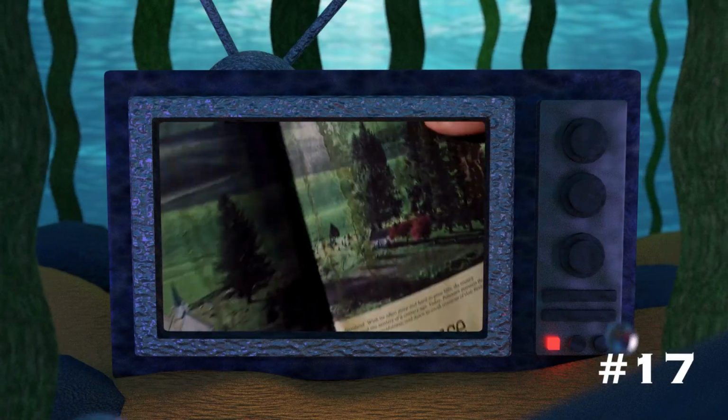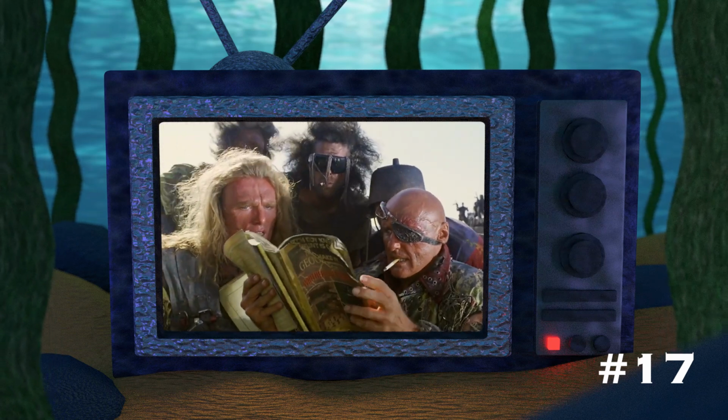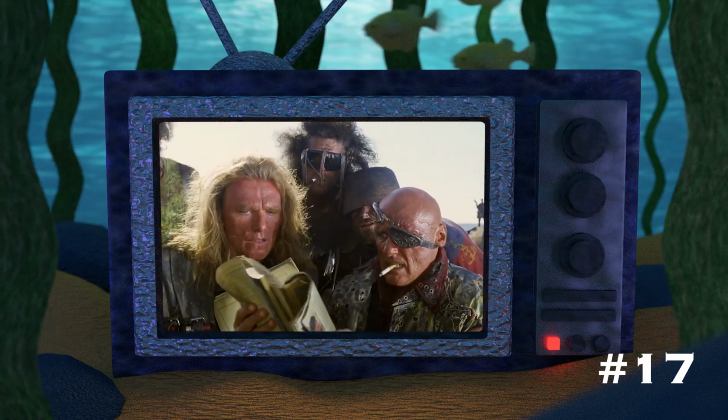After the Mariner, Helen, and Enola are captured by the Smokers, the Deacon and his companions look through the Mariner's stash of National Geographic magazines.